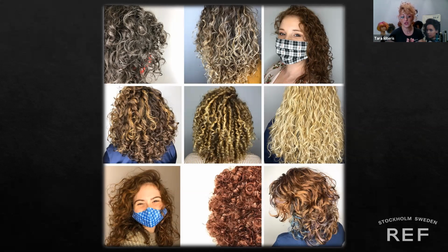But you guys, curly hair people are some of the coolest people to work with. They're very, very loyal and they love product. So they buy a lot of retail, which is fantastic. And everybody that I've converted to the Ref brand, tenfold, their curls are happy as ever. You can see through these photos, there's some that are super tight. There are some that are a little looser and beachy, different colors. You can see how contrast plays into curly hair and how it makes a big difference on seeing some of the curls pop and not.